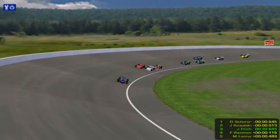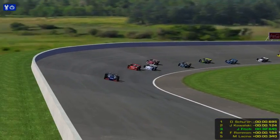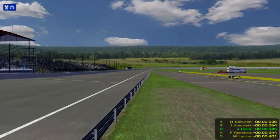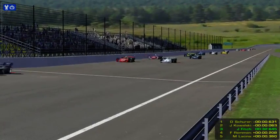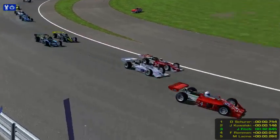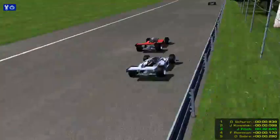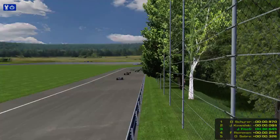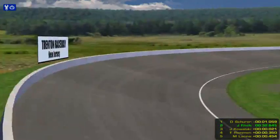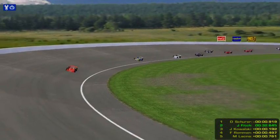Oh, and he dives up the inside of Jan there. I think they touch, but Jan is able to stay ahead. And here he comes again towards the inside. Oh, they make pretty hard contact. Nice save by Jason not to spin in the middle of the pack then. But I think he is being a little bit too aggressive here. He doesn't need to be that aggressive with not even a third of the race done. But he finally makes the pass stick.